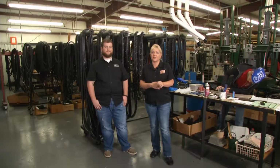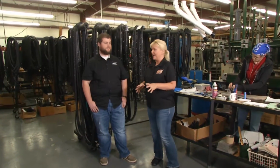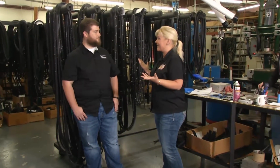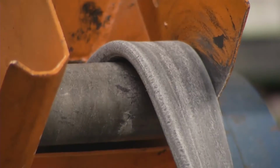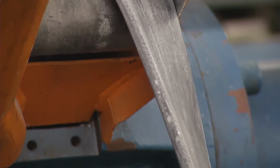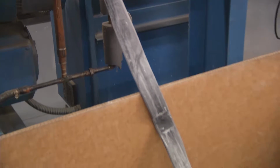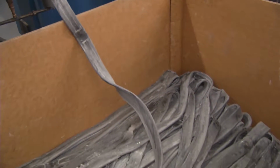Well, Tommy, I could really see whether those people needed to change that seal out. And Danny, we've stepped out to the room where all kinds of magic is happening and all kinds of different processes. Yeah, we have about four different processes here, one of which is our extrusion process. We have sponge and dense rubber.